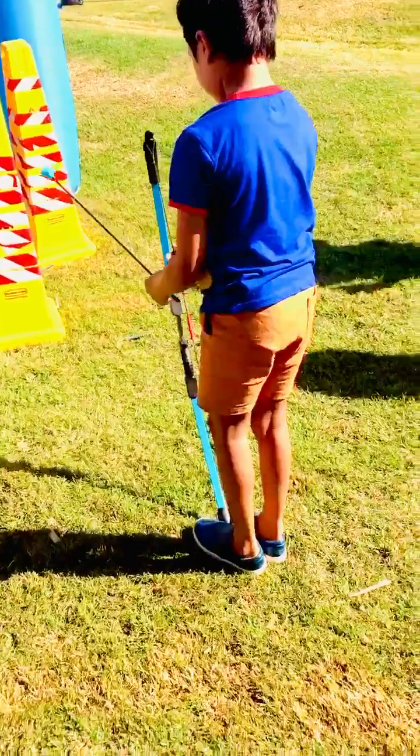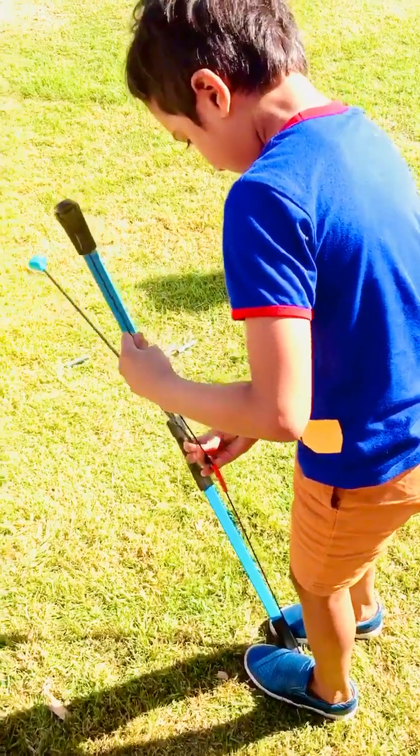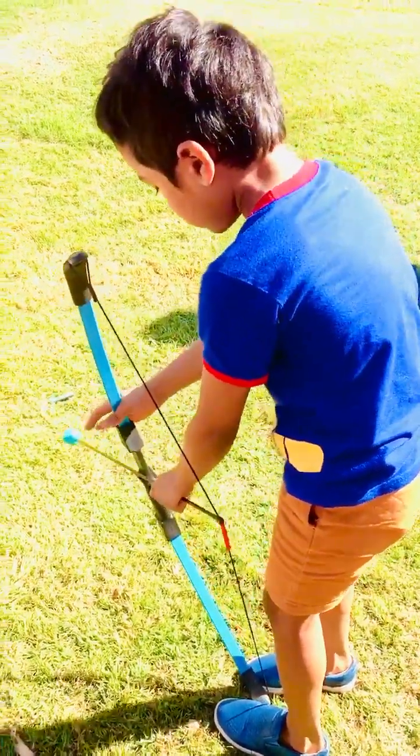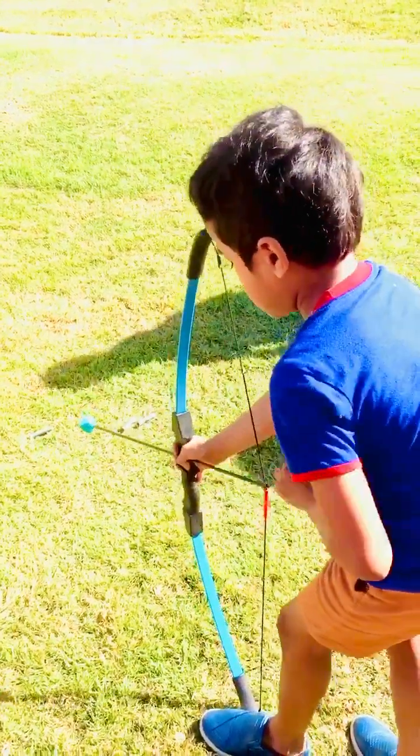Chilling here at the moment, chilling away. It's a nice bright and sunny day today. So Aryan wants to try the bow and arrow to see if it works. It's gonna be fun if it works. It's gonna be nice.